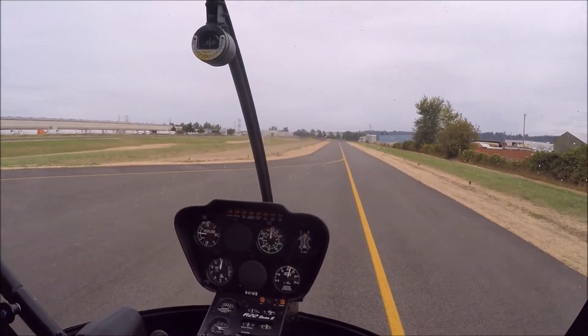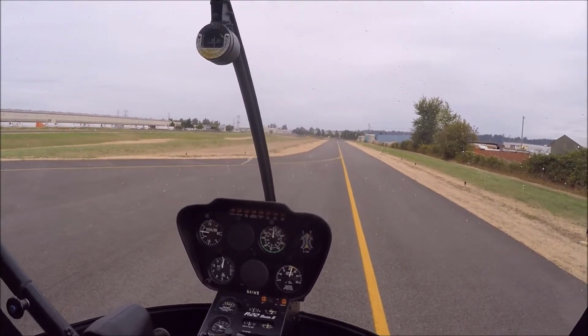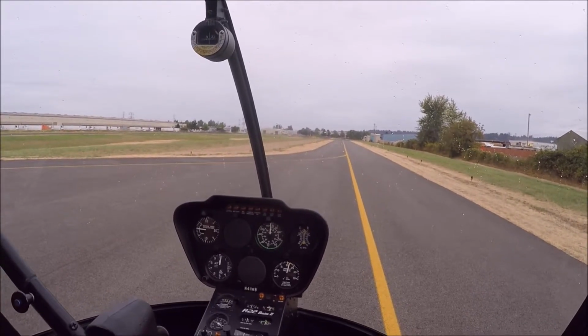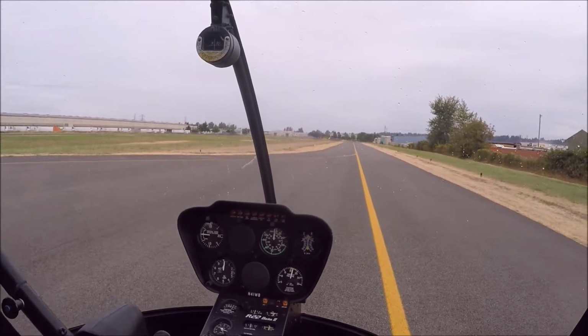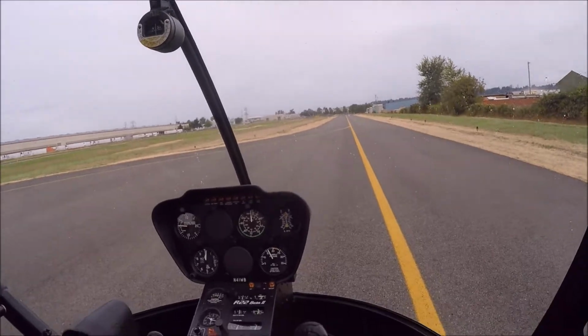Yeah, so we're looking out. We start just barely a little bit of down pressure on the collective. We're just flying the thing, right? We're flying, keeping our heading with the pedals, keeping our spot over the ground with the cyclic, and then all of a sudden, like, oh, hey, good, look, we're on the ground, and we're a little right of the line, huh?